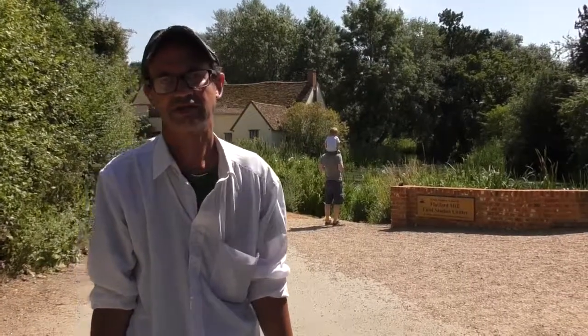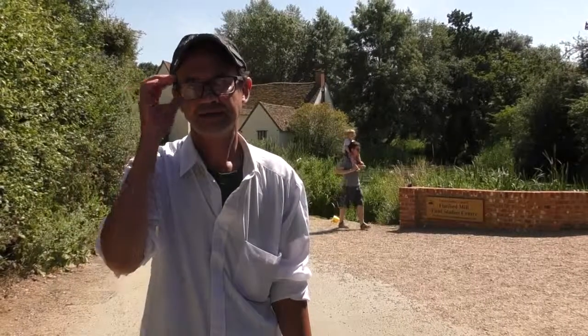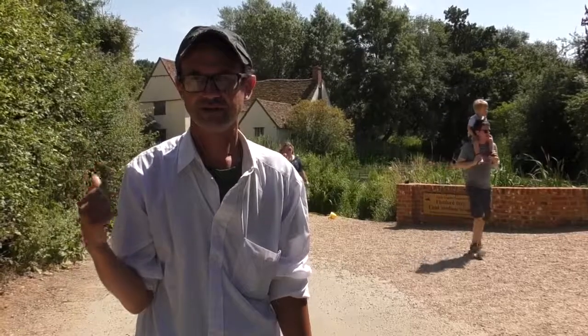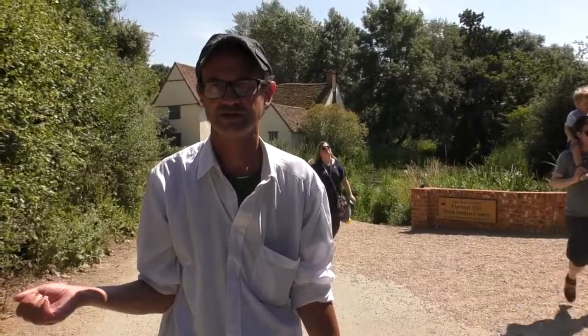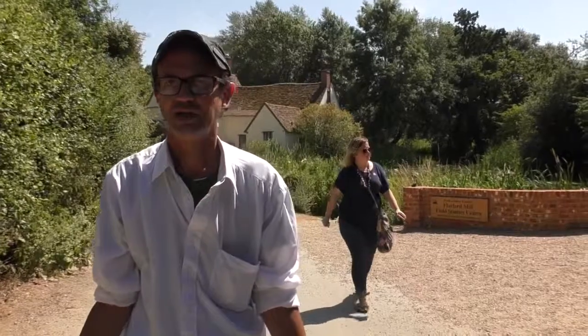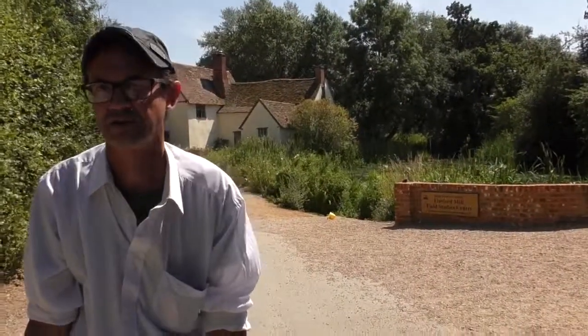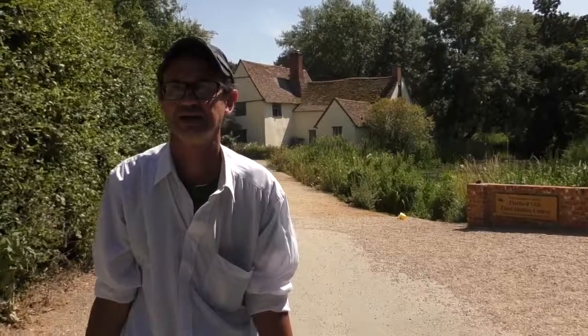One of the reasons it's such a revolutionary painting is when you think about this subject matter. On the left hand side we've got Willie Lott's house, as it was known in those days. Willie Lott, just a local. There's no reference to classicism, mythology or anything like that.